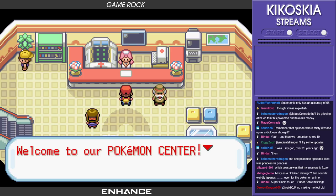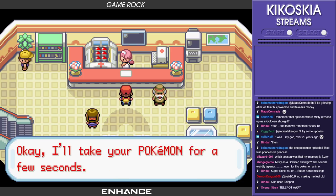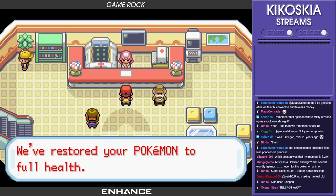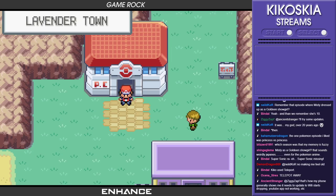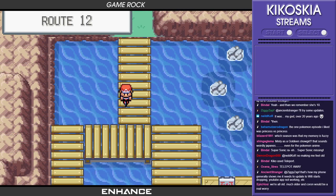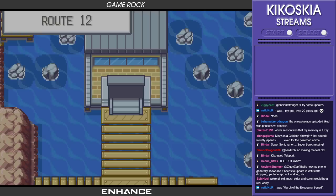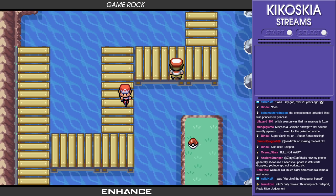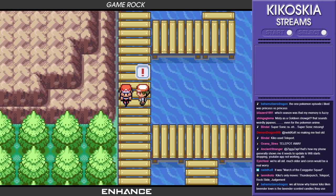The free healing is right here, why don't we take advantage of it? Constantly! Kiko used teleport. It's super effective! It'll never stop being effective. And then I keep it for the entire playthrough. It could happen! It could happen! Now, let us keep going. And there we go. We're back here! We can't get that, because we can't use Surf! But we can fight you!